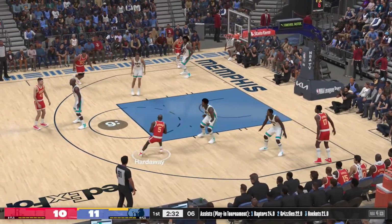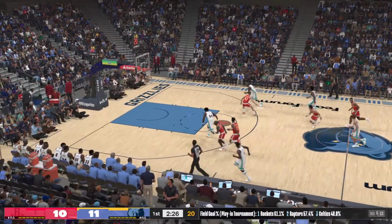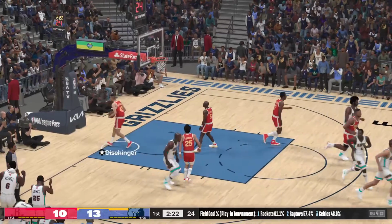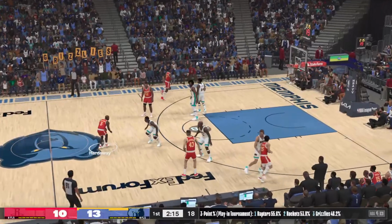On the wing, Hardaway. Haywood covering. That doesn't go either for Hardaway. He just doesn't look like himself this quarter. Something's missing. And it also shows you how difficult this game is. He's just a little bit off, but it can result in missing everything.